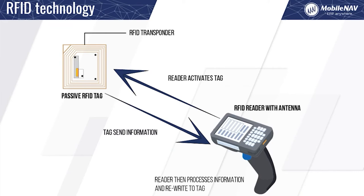Just to give you some background, if some of you do not know the RFID technology, how the technology works. Basically, RFID technology works with tags, RFID tags. An RFID tag can be active or passive.